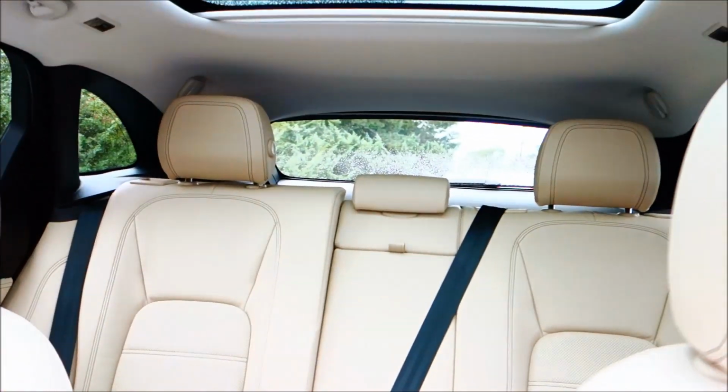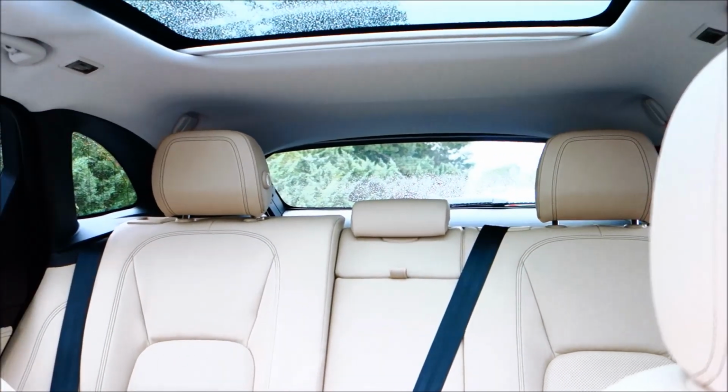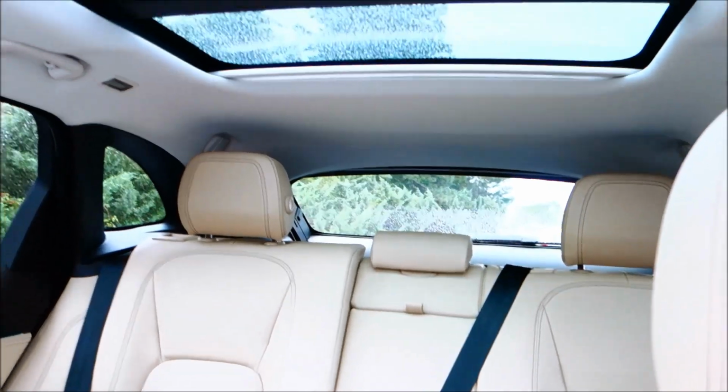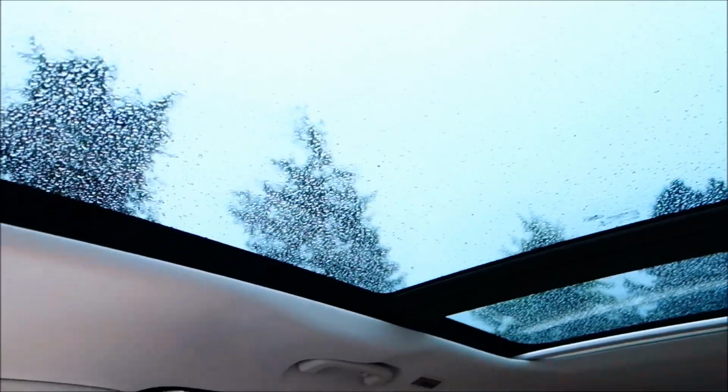This is also what the back seat looks like from the front. Overall, the car is really spacious, so well done. Everything from the trim to the colors to the overall feel of being inside really feels well done.